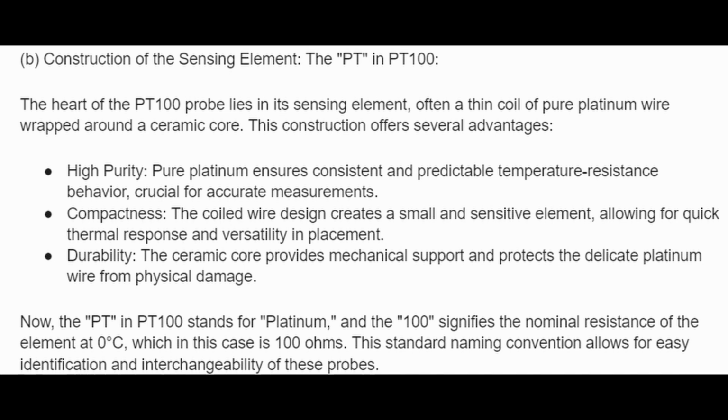High purity. Pure platinum ensures consistent and predictable temperature-resistant behavior, crucial for accurate measurements. Compactness. The coiled wire design creates a small and sensitive element, allowing for quick thermal response and versatility in placement. Durability. The ceramic core provides mechanical support and protects the delicate platinum wire from physical damage.